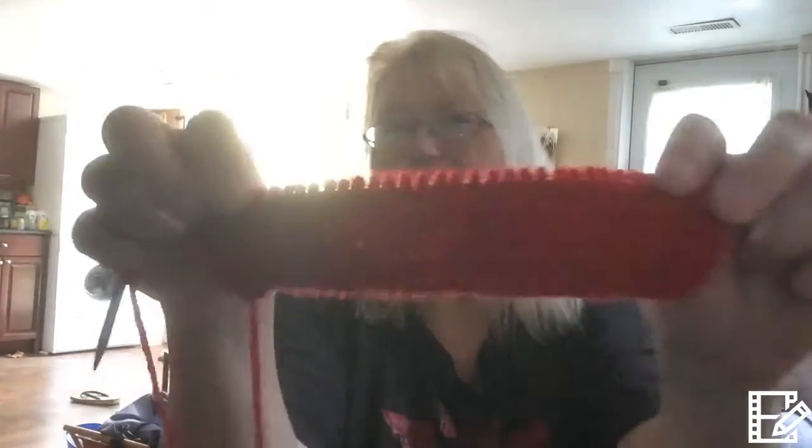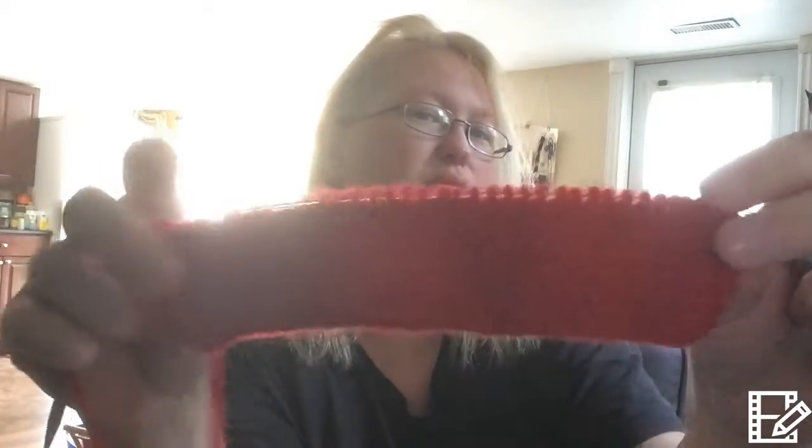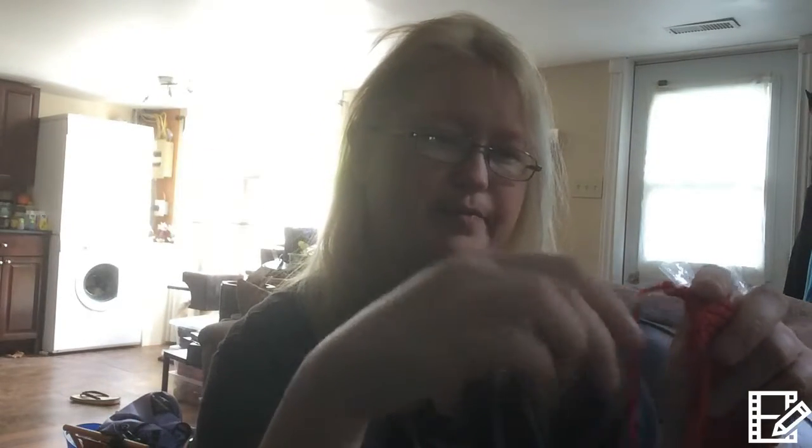Alright, we got 2 more WIPs. Yay! Next up for the WIPs, I'm finally starting another square, or I should say the first square of the next row for the Ron Weasley blanket. Oh, this blanket is gonna be a long process. Hopefully I can finish this square.